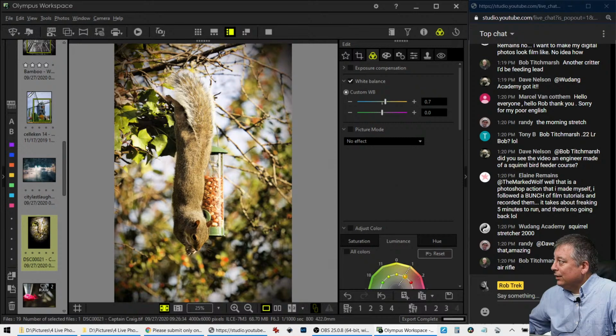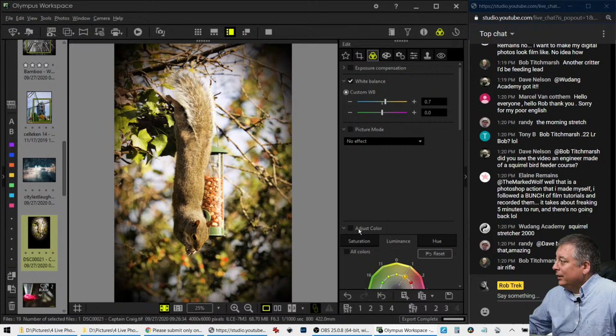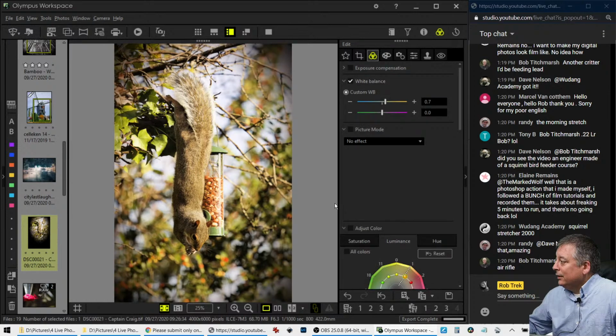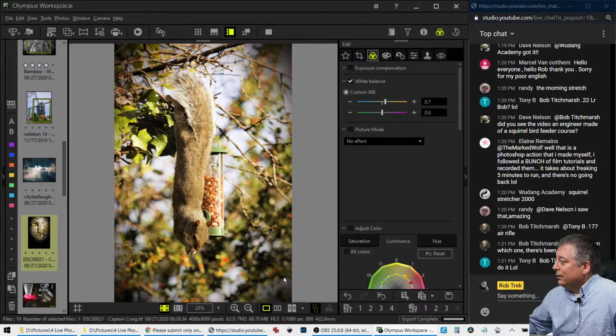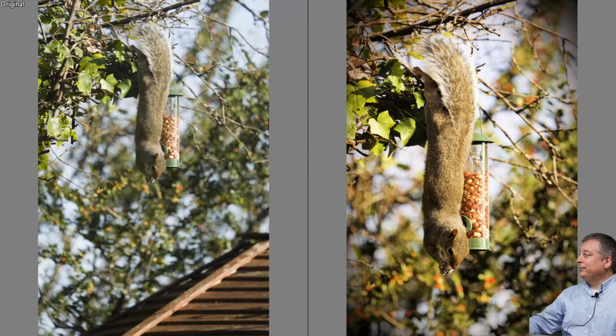Because the scene is so busy with all of these twigs. I'm having trouble separating the subject. And even black and white wouldn't separate it because the tones are all very busy and similar. That's just a hair too much vignette. But I think I'm going to end it there. Time's up.